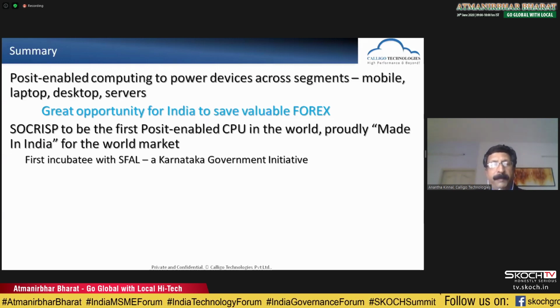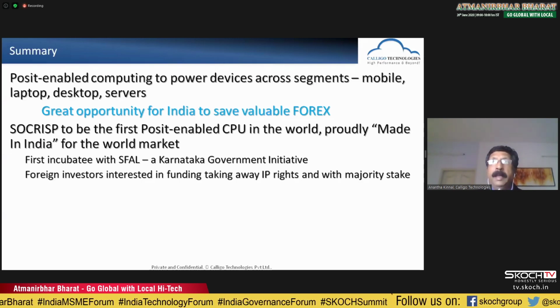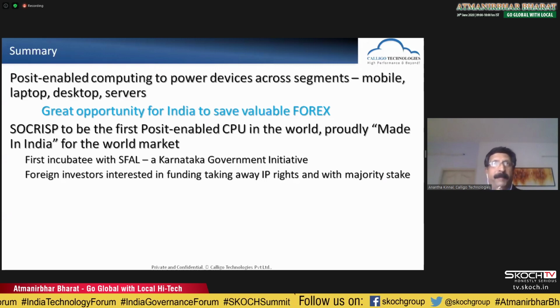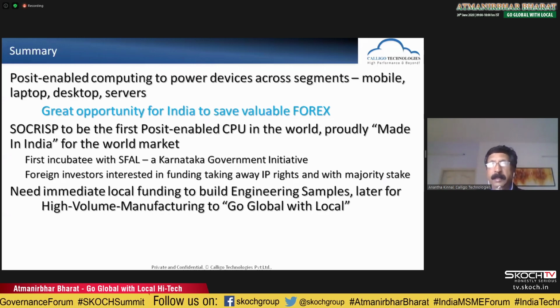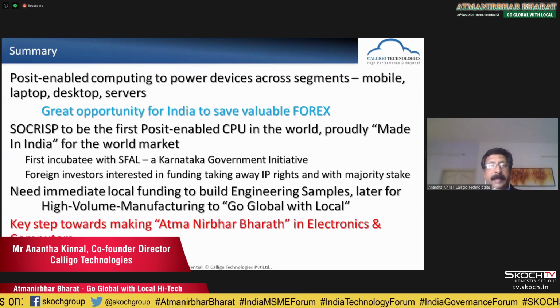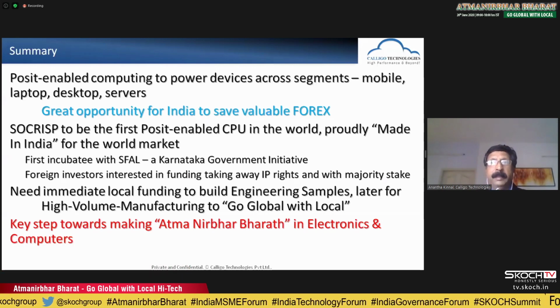As I mentioned, we are first incubating with SAFAL. It's a Karnataka government initiative, so help has come from the state government. And when we're looking at help for the remaining part of the funding, foreign investors who are interested want to take away IP rights and take a majority stake in the company. So this is where we need immediate help from the center for funding, to build engineering samples, and later for high volume manufacturing, so that we can go global with this local development. This is a key step in making Atmanirbhar Bharat in electronics and computers. And I think it's the right time for us, because we have competing technologies with the world companies.